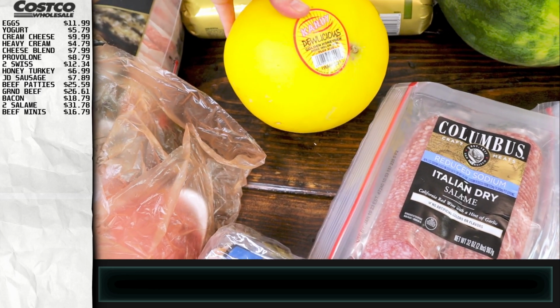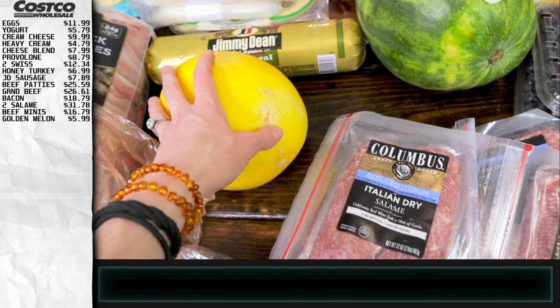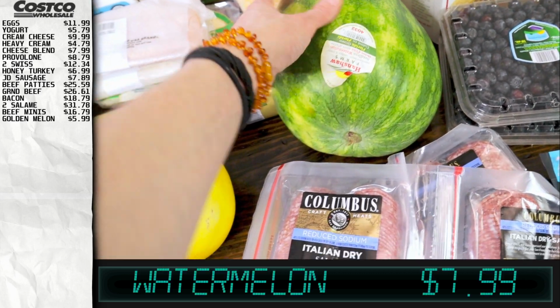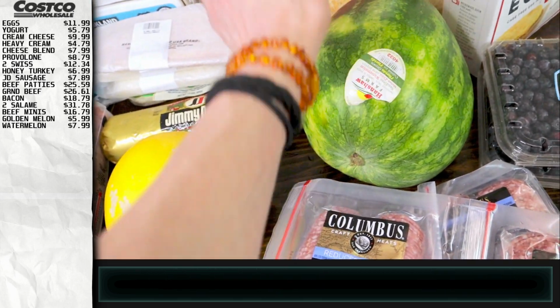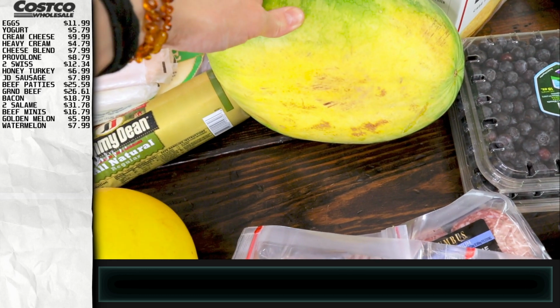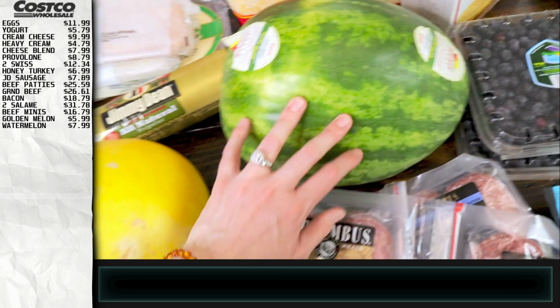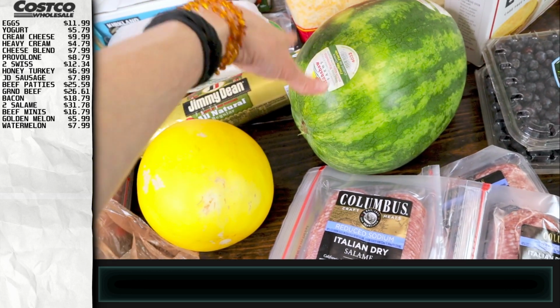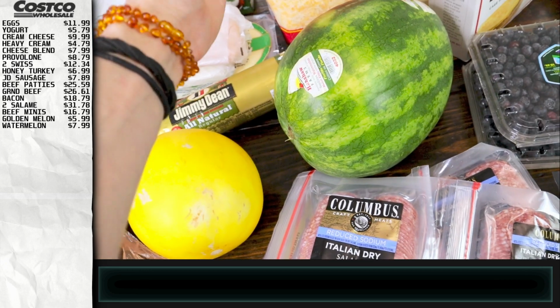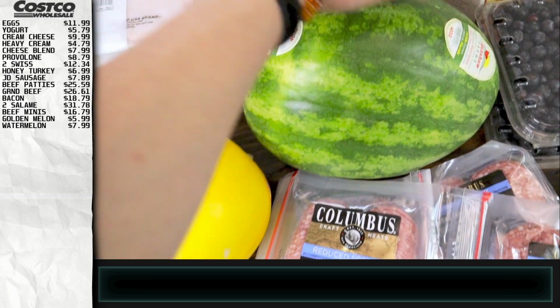Okay, fruit-wise, we got delicious golden honeydew. Never had it. I think it's supposed to be really sweet, so I got that. And then watermelon. It's not really watermelon season, but I got the one with heavy yellow on the bottom, and I think round is supposed to be sweeter than oval, so I tried to get the roundest one possible. We'll see how that tastes, but kids love watermelon, and we usually freeze little popsicle-style ones, and they eat it frozen, so that's fine with me.